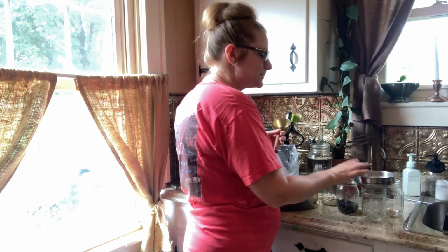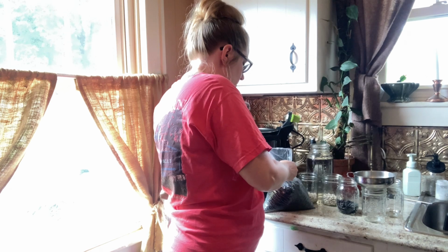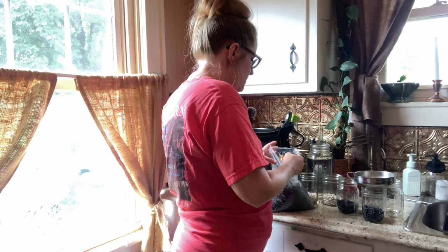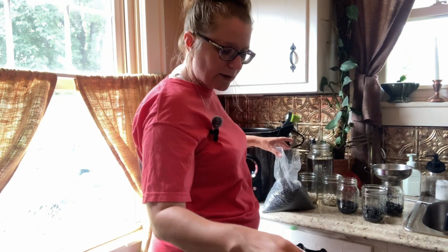Just because I typically use pints more than I need a whole quart. So these are some of the, I don't think these are beans that I grill. I'm pretty positive I didn't grow these ones. But beans are super easy to grow. I have a whole bunch of different kinds out in the garden right now.